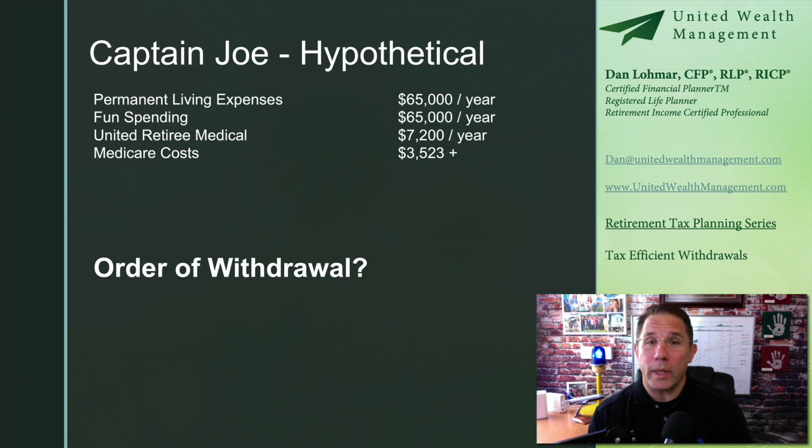As far as his given spending plan, he's going to spend roughly $140,000 year after year until the end of the plan. That's $130,000 a year in personal spending, plus $7,200 a year for United Retiree Medical. Then the base cost of Medicare for him and his wife is $30,523. We don't know right now where he's going to fall in relation to the IRMAA Medicare threshold, so it could go higher than that if he goes above the modified adjusted gross income threshold. But we'll take a look at that. That's part of the strategizing we look at.